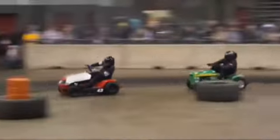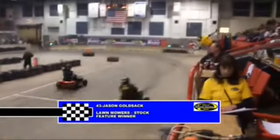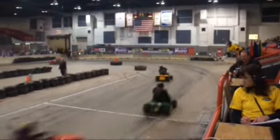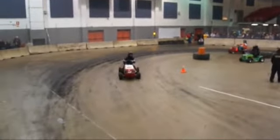The Bothwell, Ontario, Canada driver looking to bring a win back home across the border. The white flag comes out, 1 to go. McCula, one last chance in the 4. On turn 4, checkered flag, your winner, Jason Goldsack. Jason McCula comes home in second, the number 4 machine.